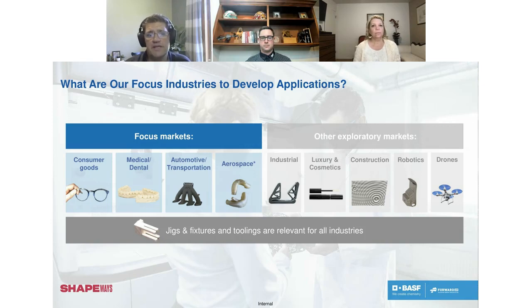So for BASF Forward AM, our focus industries and where we look first to develop applications are, in no particular order, consumer goods, medical and dental space, automotive and transportation, and then of course aerospace. And just to talk a little bit more about each one of these, on the consumer goods side, the opportunities that we're looking for there are more into production and in mass customization, those types of applications. We've got some exciting ones we'll be able to publicize soon.